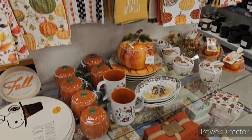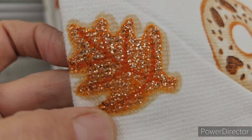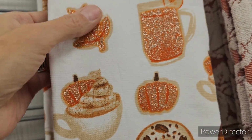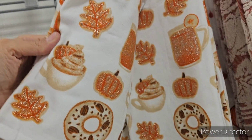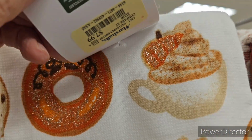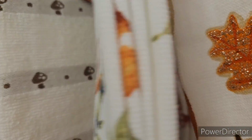Yes, jackpot. Hello. I love it. Oh my god. Look at how cool this one is. It has the donuts, the latte. Oh my god, it's glittery. Let's see if it comes off. No, it doesn't. Set of two kitchen towels. It's just got the same print all the way through. I love that. From Shabby Chic, $8. That is gorgeous. Then we have these ones back here with the gold fleck in them too. Oh my god, they're gorgeous.